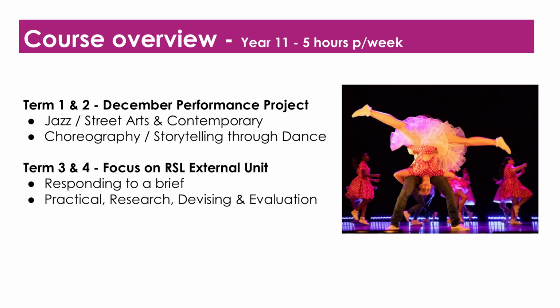In Term 3 and 4, you'll focus on the external unit that RSL will set for you, where you will have to create and devise a performance piece according to a brief that they set you. All along this time, you'll have a team of teachers that are supporting you and who are really determined for you to make the very best of yourself while you're with us.